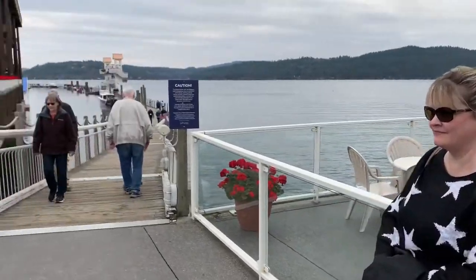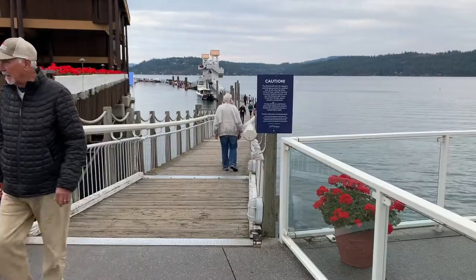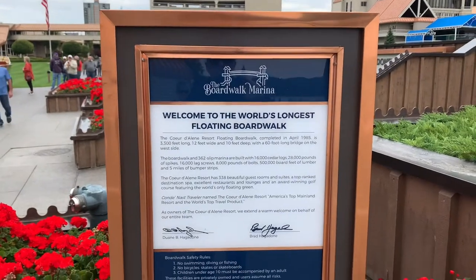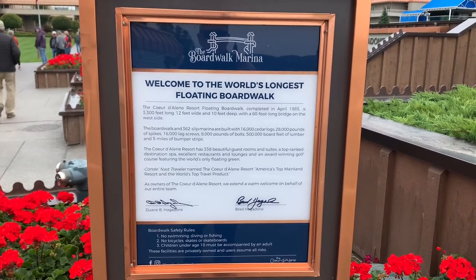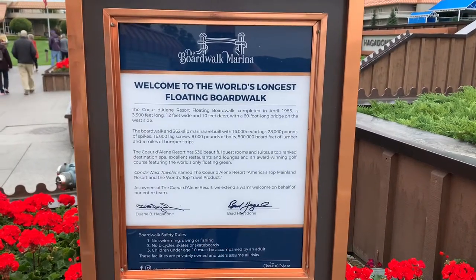Okay, we're gonna take a stroll around the famous Coeur d'Alene floating boardwalk, and here's some information on it. It's the world's longest floating boardwalk. It was built in 1985. And there's some information about how many bolts and how much lumber. And we're gonna go around and look at more boats.